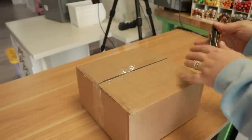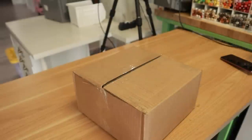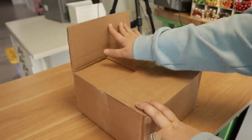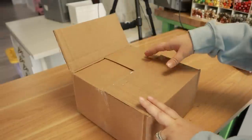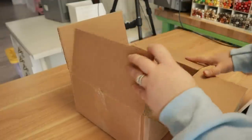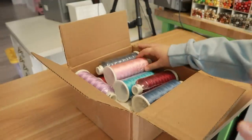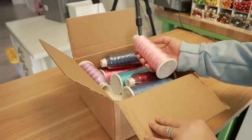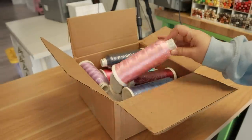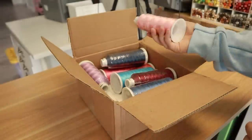Next up, we're gonna open up some thread. This was just delivered yesterday. When I went to CanSew to get some thread for my training session, I could only get two, but I had a minimum $100 order, and so I ordered other thread. Although this is the rayon, which is not really recommended for the Melco. They recommend the polyester threads over this stuff, so oops. But I could still use it.